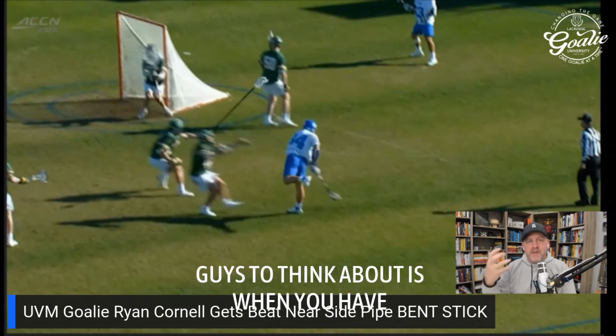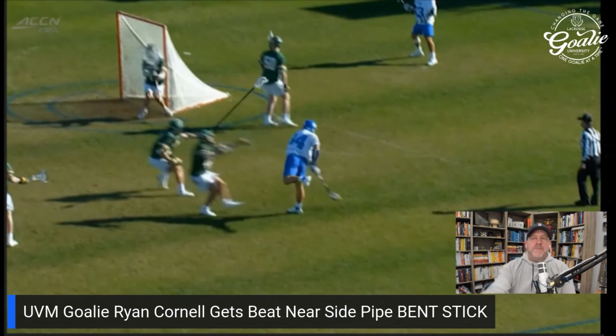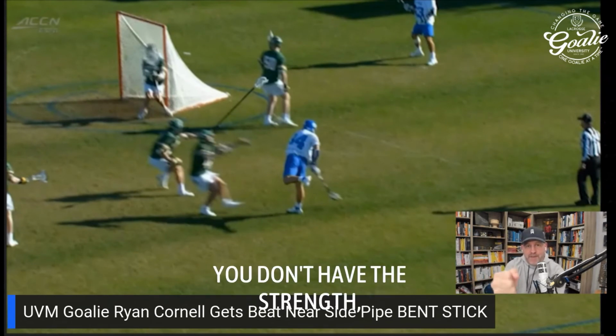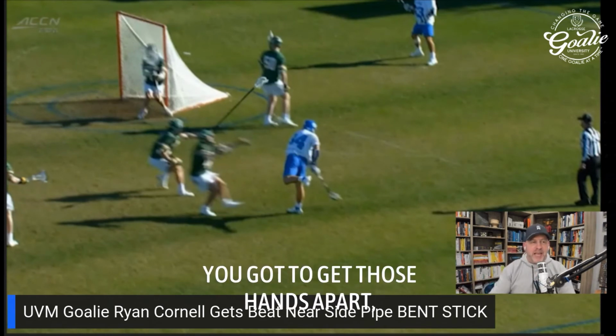That's what I'm trying to get you guys to think about, is when you have your young goalies, you go like, okay, guy got it. Yeah, this may work for you now, but when you get shot on at that level, you don't have the strength, right? You need leverage. You got to get those hands apart, right?